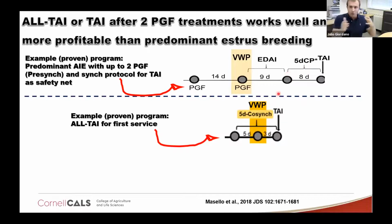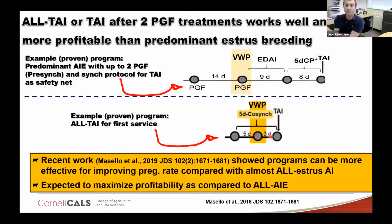The alternative is to be a lot more aggressive and use 100% time AI for first insemination. So we synchronize them all. We can match the end of the voluntary waiting period to when we pull the seeder. So those ones that show estrus after the seeder is removed, we can breed them and they're going to be bred within a short time frame after the end of the voluntary waiting period. But within 3 days of when heifers become eligible, everyone is bred. So we are taking advantage of the effect of time AI on reducing days to pregnancy. This will be the most aggressive in the spectrum of trying to use time AI.